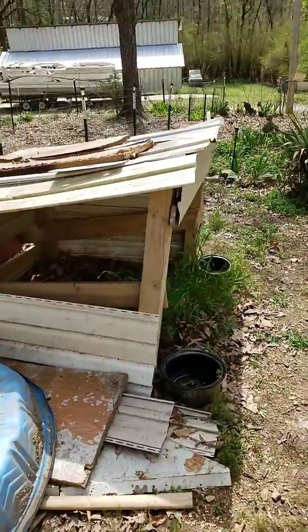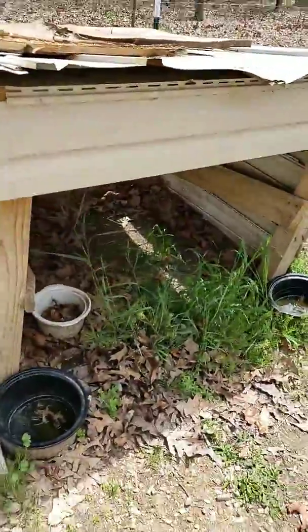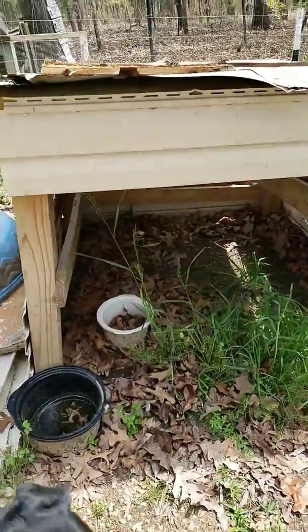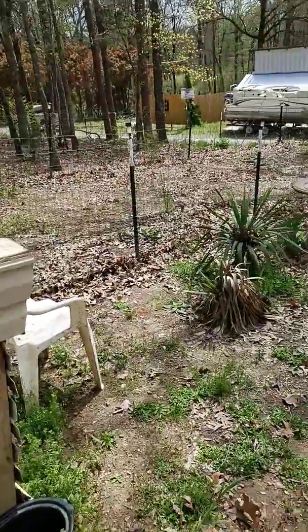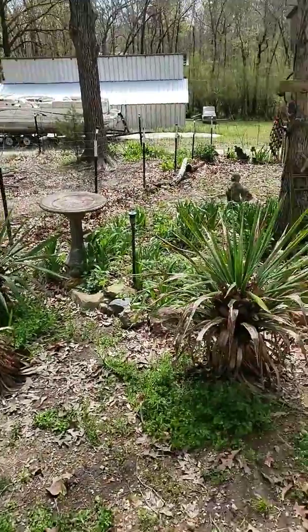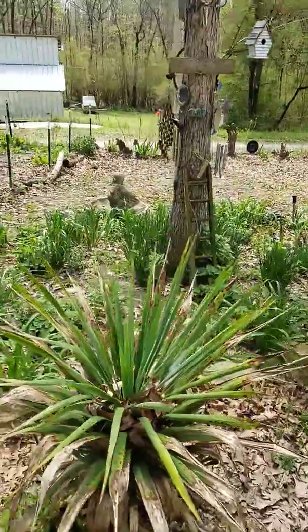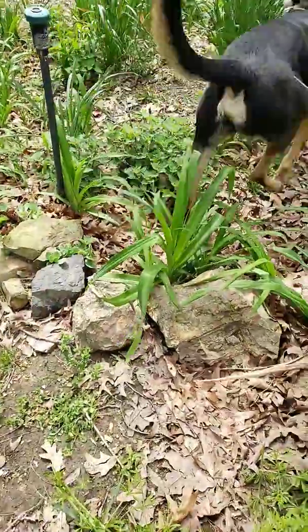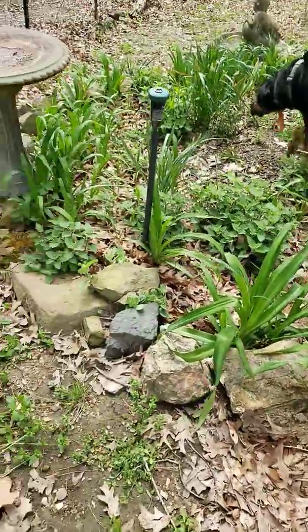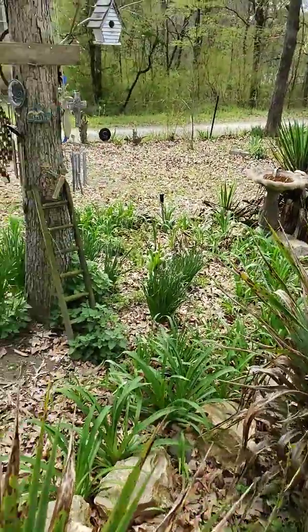I had some turkeys. They were huge, beautiful turkeys. Strutted around, looked pretty all the time. That was their little home inside there. And this over here is my flower bed around my bird house area. And I got these great big rocks from everywhere and put all around it. Made a great big circle. And got the bird bath.